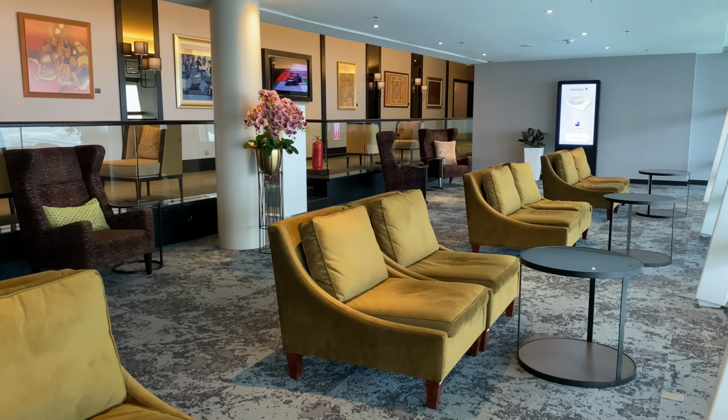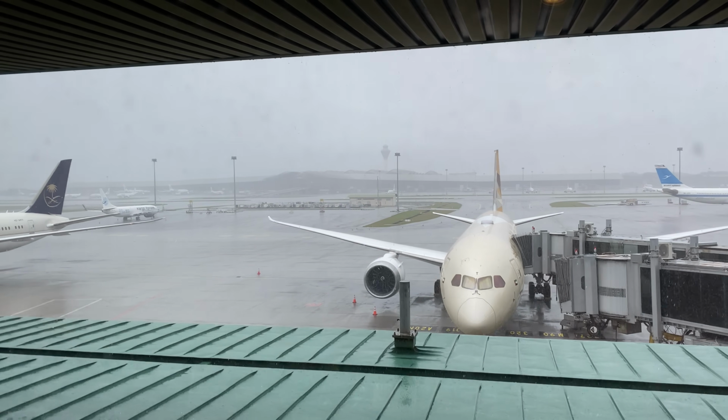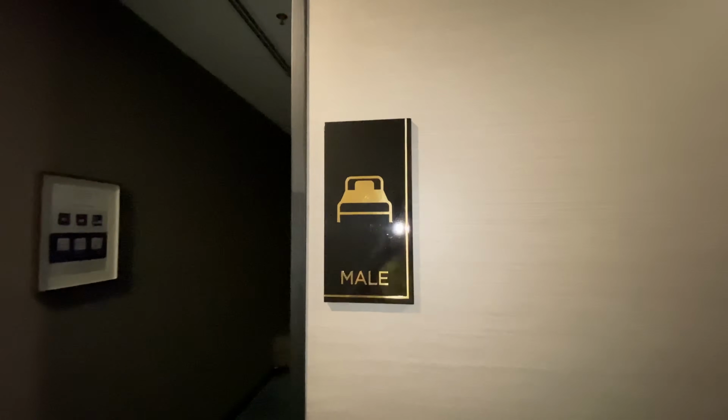Imagine sitting here sipping your glass of champagne and overlooking the tarmac. I could do that all day long. And then when I get too tipsy or drunk, I can come into this nap area and catch a nap before I fly. There's no private rooms here, but at least you can lie down and sleep, and there's also power outlets next to every bed.